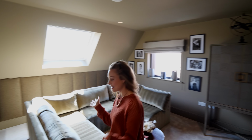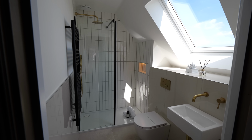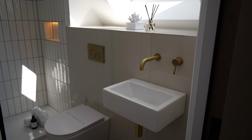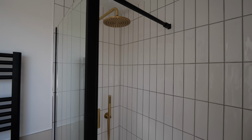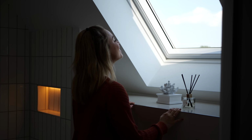Now, of course, as it is a bedroom as well, you've got an ensuite, or it could just be used to have a bathroom break if you're watching the extended version of Lord of the Rings. So again, gold accents up here, but we've gone with black detailing, so a bit different up here as well. And yeah, I think I'd be spending many hours up here.